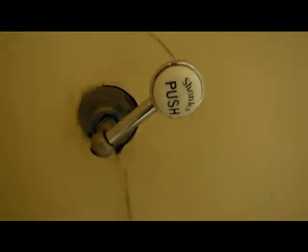And you push this thing to flush the potty, and it's not a flush. The longer you hold it down, it just runs and runs and runs until you decide to let it go. Okay? Thanks for showing me that, Jim. I really wanted to see your potty.